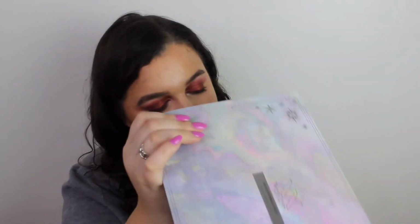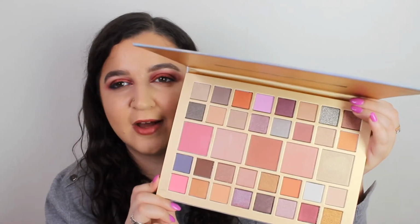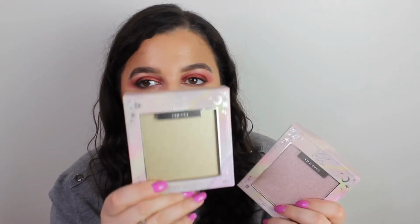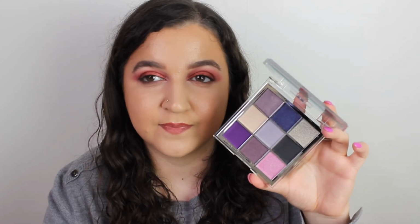Then you've got the Cosmology palette, and this one is more of your berries and your browns, which is more a niche palette. Then they had new XX palettes, the smaller ones, so I got Mystic, Tender and Visionary. So Mystic comes in the silver packaging, and it's more of your purples.